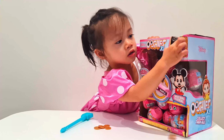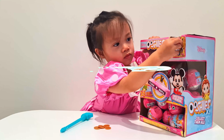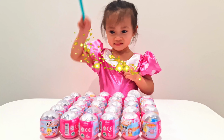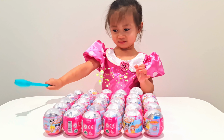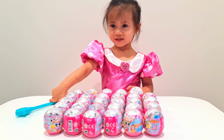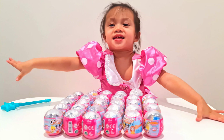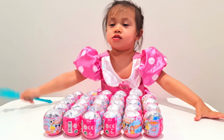Okay, let's put some coins in the vending machine for good luck. More. Turn it around. A bit of magic. Turn it, turn it. Abracadabra! I'll be recollecting some rare and limited edition surprise toys. Let's use the magic to open this super fast.